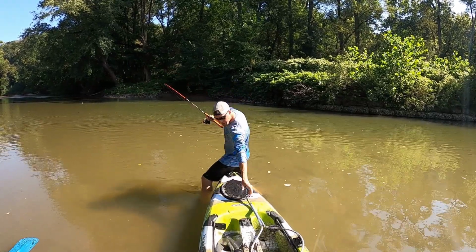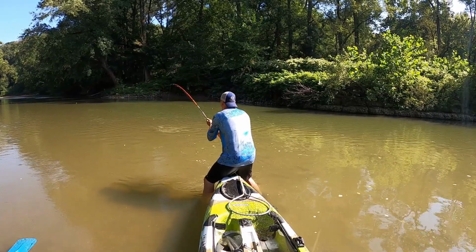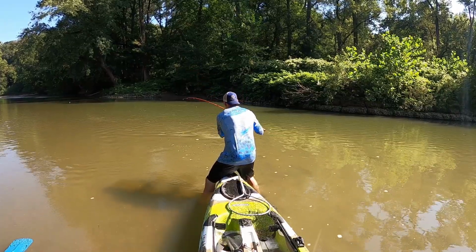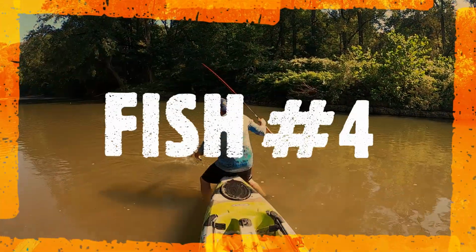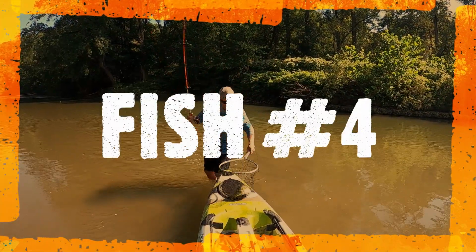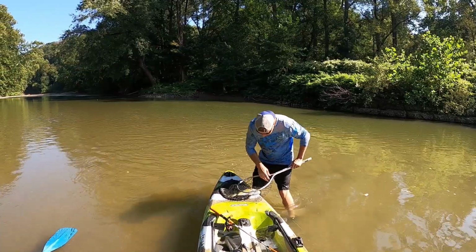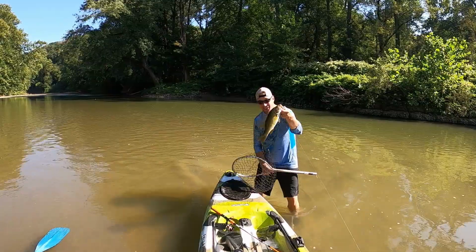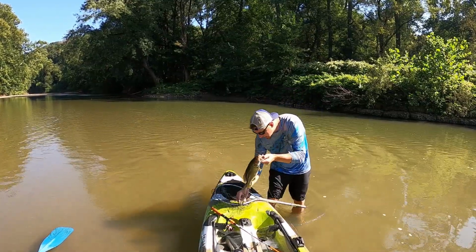Oh, give me the net. I have the net here. Oh, come on, baby. Everything likes shad. Look at this smallie. Are you serious right now? This is a catch and release for me. Oh my gosh. No way.